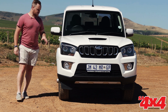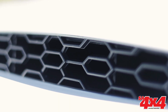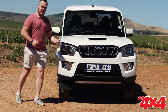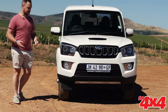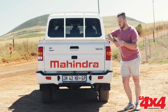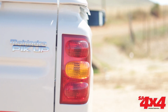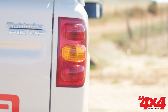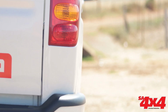For example, it's got quite an aggressive, menacing front end. I mean, the headlights, the grille, it's very bulky, it's very macho, and that gives it a very menacing road presence. But then all the design work in the front is undone by this rear. I would have liked to see at least a few more modern touches, like LED bulbs in the tail lights, like most of its competitors are using.